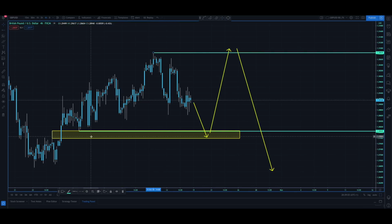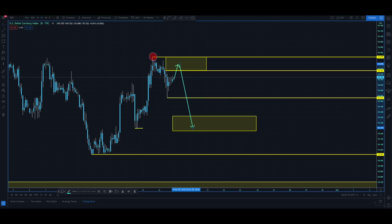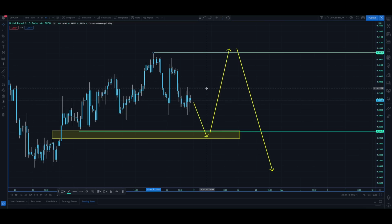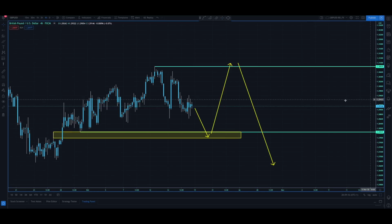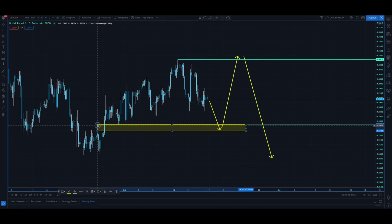This also lines up, obviously, with my Euro USD predictions because of the US dollar, and obviously the US dollar index there as well. So Euro USD and GBP USD, obviously there's confluences there and correlation between the two as well because of the US dollar pair. So this is what I'll be looking out for on GBP USD.